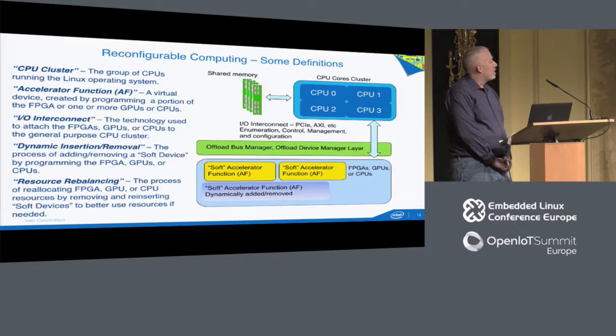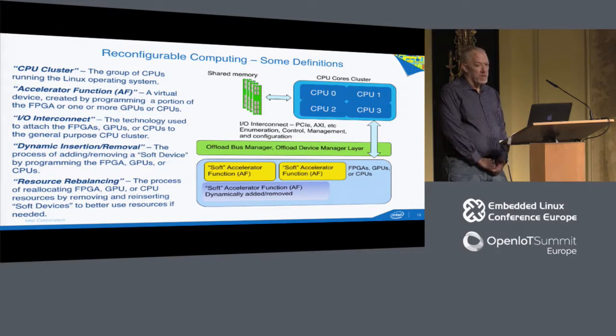There's a layer that provides bus management for offloading the components, and a device manager layer that allows you to enumerate the different FPGAs in the system and the different accelerator functions that you could program to your FPGA or your offload elements. For the purpose of this presentation, we'll refer to these functions as accelerator functions, AFs. These AFs can be dynamically inserted and removed. And one of the problems you encounter when you start dynamically inserting and removing is resource management. So in one case, you may want to insert a device. In the event that you don't have enough resources to insert that device, you may want to evict a device. So this is one of the jobs that the reconfigurable compute architecture would provide.